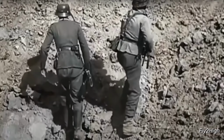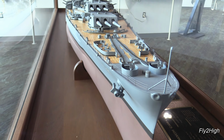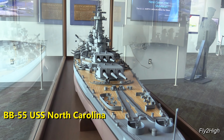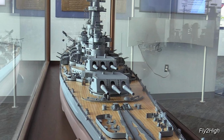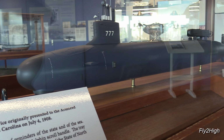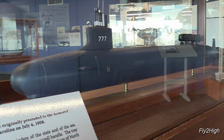Then, in 1936, war was once again raging in Europe. The U.S. Navy began to plan for the inevitable and began building battleships. In 1941, the nation's newest battle wagon was christened the USS North Carolina, which is the ship we are visiting today, a 45,000-ton North Carolina-class battleship. She served the nation for just 6 years before decommissioning in 1947. The most recent naval vessel to carry the name is the attack submarine North Carolina, SSN 777, a Virginia-class submarine that was commissioned in 2008 and is currently serving in the Pacific Fleet.